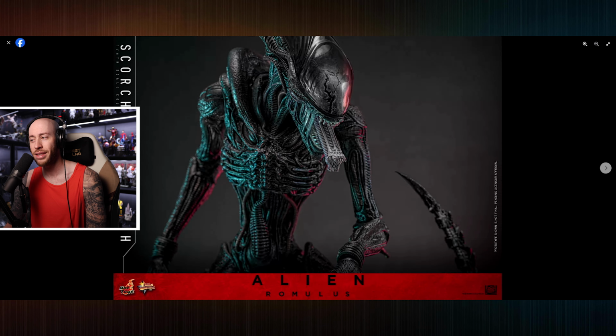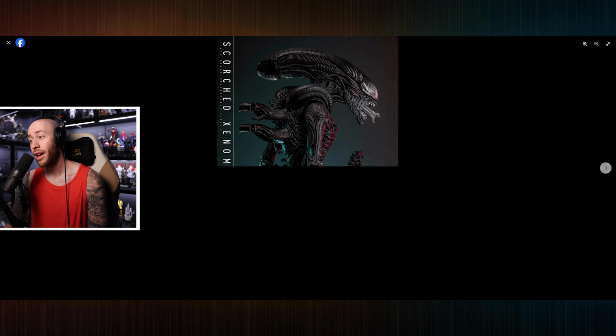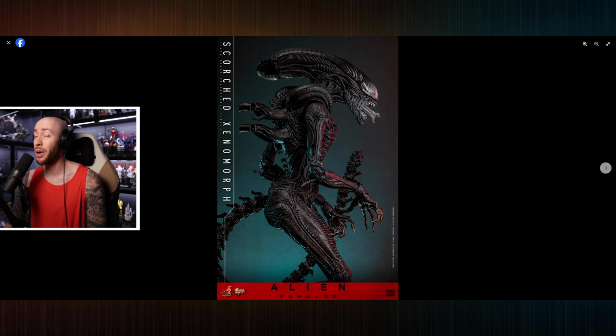I'm wondering if they're going to use a similar type of material for this jointed body. But the joints are so hidden, you're never really going to know that they're there because of the overall design of the Xenomorph. You're never really going to see these joints here. They're hidden very effectively, and I absolutely love that. So this looks great. I can't imagine that a lot of people are going to pass on this one.